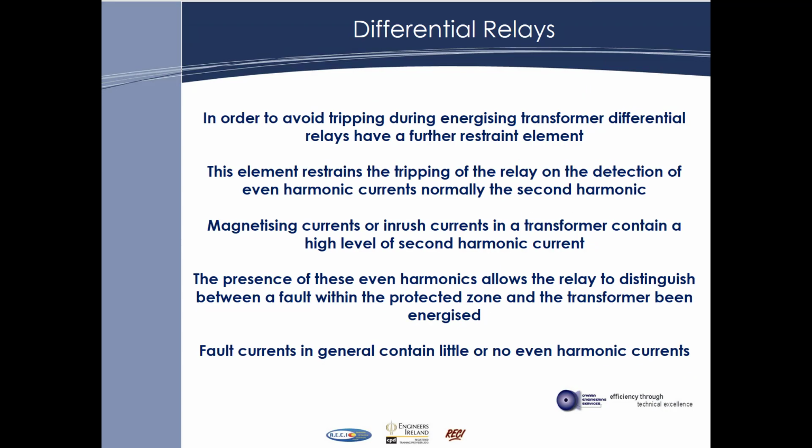In order to avoid tripping during energization, transformer differential relays have an even further restraint element. This element restrains the tripping of the relay on the detection of even harmonic currents, normally the second harmonic. Magnetizing currents or inrush currents in a transformer contain a high level of second harmonic current. The presence of these harmonics allows the relay to distinguish between a fault in the protected zone and the transformer having been energized. Fault currents in general contain little or no harmonic currents.